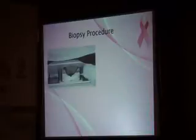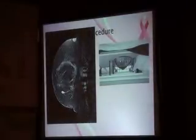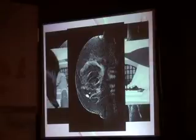The biopsy procedure involves placing the breasts in the breast coil. This is at the grid with the vitamin E marker taped onto the skin of the patient. This is an MRI before the start of the procedure to show the lesion. This is after the placement of the grid. This shows the patient preparation. And this is actually the placement of the needle through the needle guide. And this again shows the enhancing lesion with the needle placed.